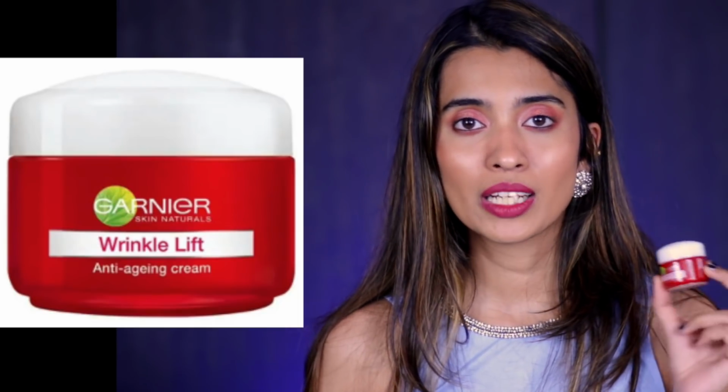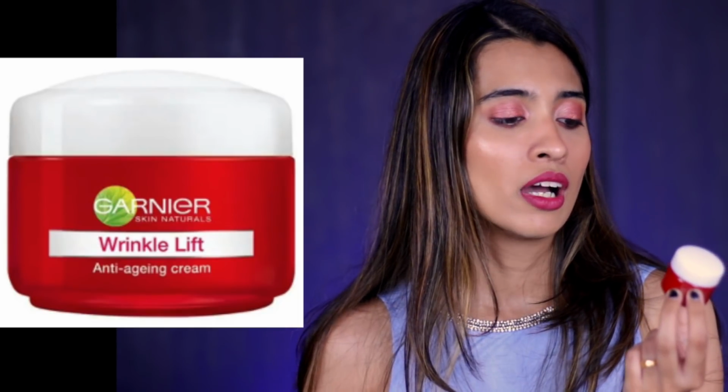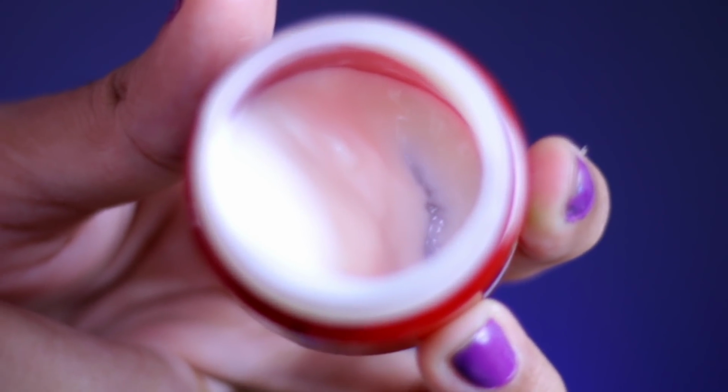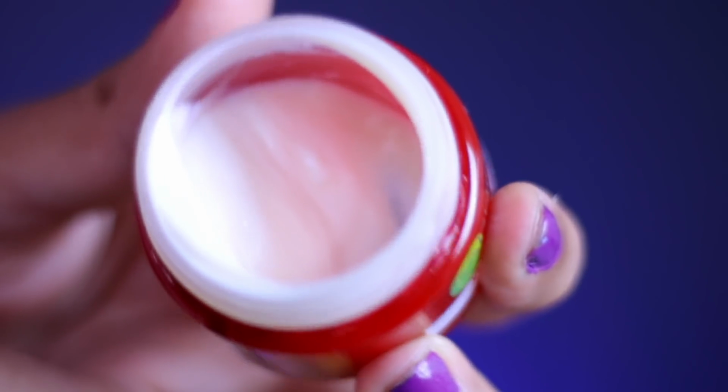The next one I'm going to be talking about is again from the very affordable range. This is the Garnier Wrinkle Lift Anti-Aging Cream. Now this one is very, very affordable. This was for 165 rupees, but I don't think I paid that much. I got this on a much lesser price on a discount, and this is what the cream looks like. It's very, very lightweight on the skin, and it does absorb into your skin quite fast. It doesn't leave an oily, greasy residue on your face.